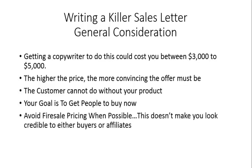Now, you want to avoid fire sale pricing if possible. You want to price your product at the value that you are trying to communicate to the customer. Fire sale pricing doesn't make you credible to either buyers or affiliates, and quite frankly, it will start to diminish your brand. If you want to attract affiliates on a continual basis, that's going to be difficult if you're offering fire sale pricing.